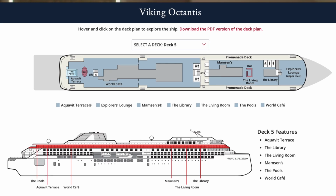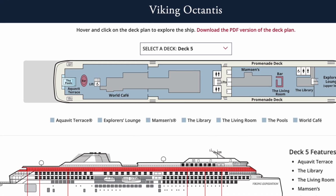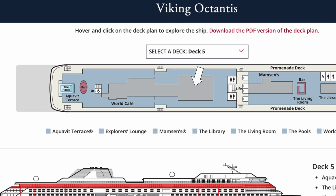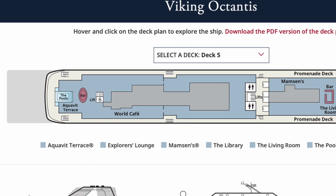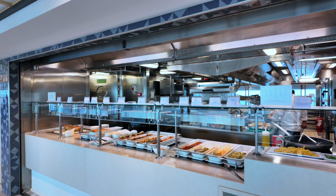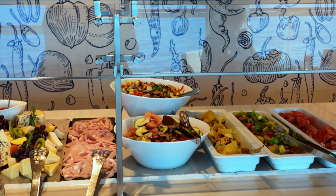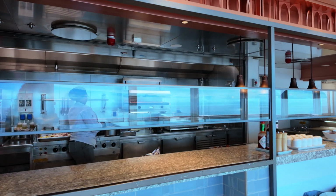On the screen now, I'm going to put a picture of deck 5 and show you where the World Café is actually located on that deck. What you'll see is the grey area where the World Café is, where the kitchens are and the serving stations. And then either side of that are two passageways. On either side are very identical offerings with regards to the breakfast offerings or the salad at lunchtime. In the evening it doesn't really matter which side you go on unless there's something specific that you want to have. For example, in the evening the sushi is on one particular side and the grill is on another side.